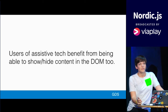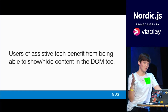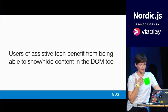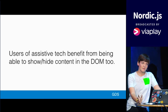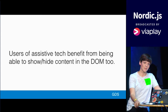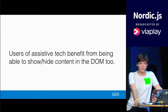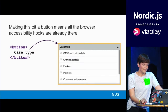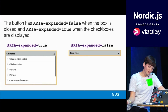Originally we didn't hide the checkboxes from screen reader users, so they would just be read out as a long list. But then I was speaking to one of our accessibility consultants, Leonie Watson, and she was like, you know, screen reader users can benefit from hiding stuff in the DOM as well, as long as you let them know that you've done it. And I was like, God, Leonie, that's why we pay you the big money, of course. So I did that, and I made it a button, and I think it's a lot better now. Button, div, aria-expanded true, aria-expanded false.